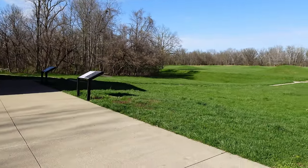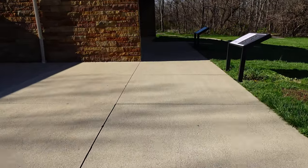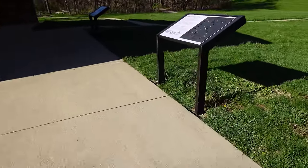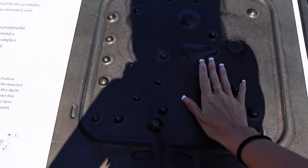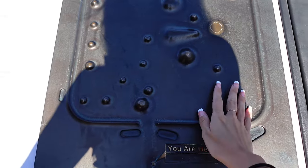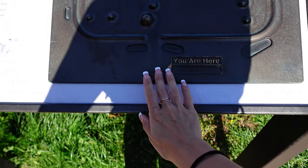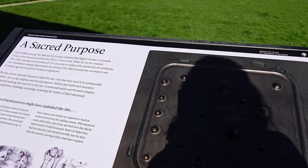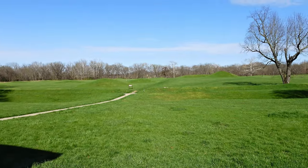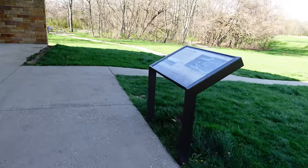So we're gonna go up and get closer to them, and I'll stand next to them so you can really see how big some of them are. And then here's a little tactile map of all the mounds, which I think is really cool. I love this as a kid. And we're right here. So we're about to go down in here, which is out there. Let me show one more sign we got right here.